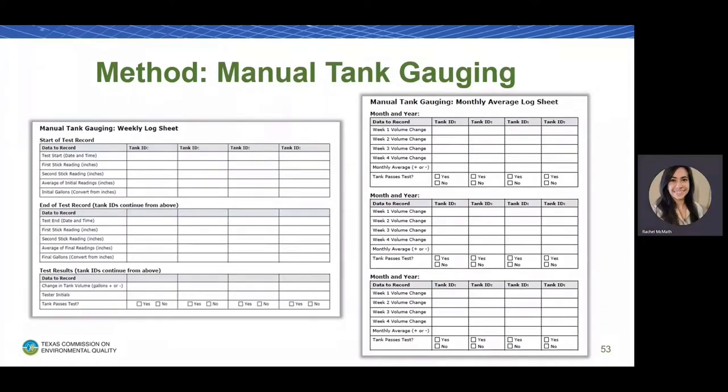The last two methods we'll talk about are not allowed for every facility. You can only use manual tank gauging as a release detection method for tanks that are 1,000 gallons or less. If you use manual tank gauging, you must test the tank weekly and get a monthly average. Keep records showing your monitoring results. In the notebook, we provide a table showing the required test durations, weekly standards, and monthly standards for the tests.